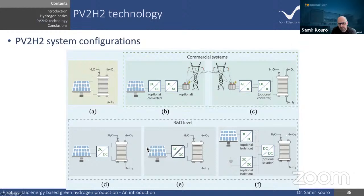If we now use these PV inverters, whether it's the central or the multi-string inverter I just showed you, you can use them in any of these 5 configurations. You can connect a PV module or PV string directly to an electrolyzer, and it could produce, of course, hydrogen and oxygen, but it will be very suboptimal. So this is not something that is done in practice.